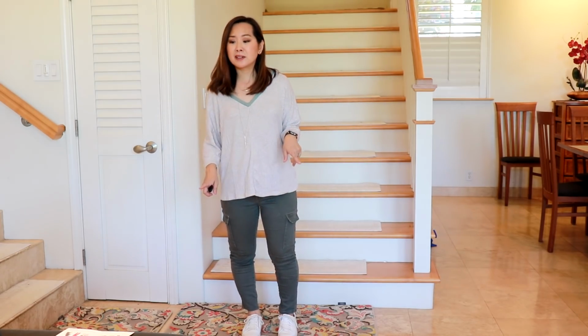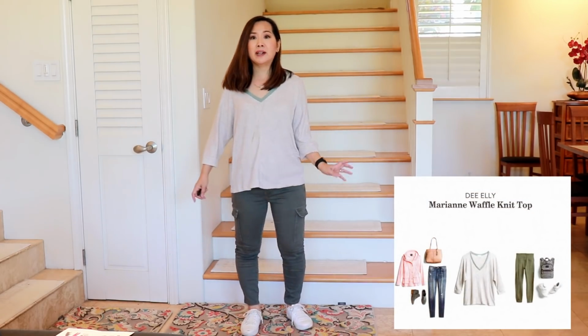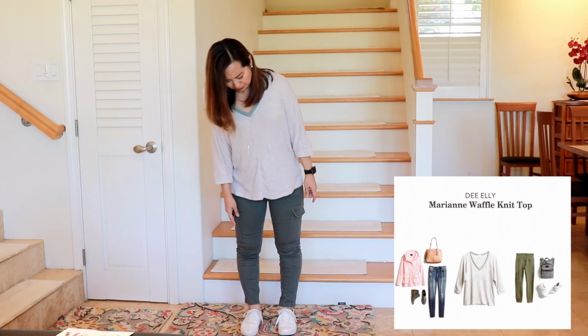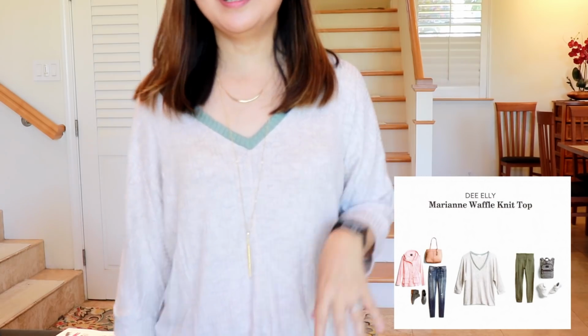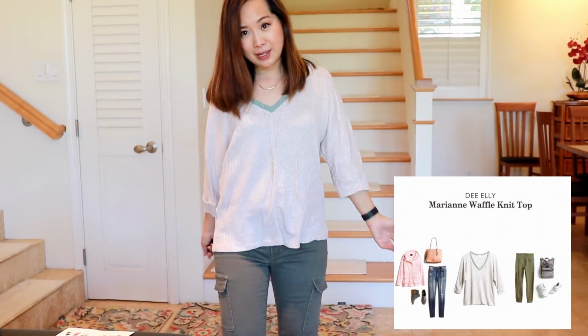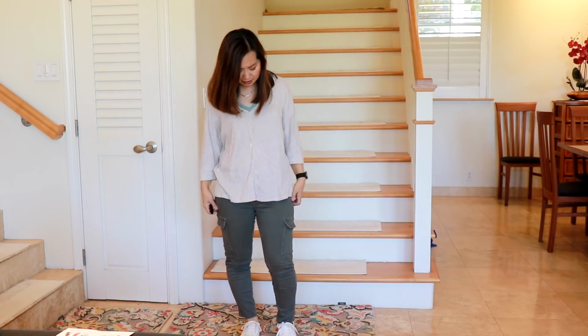But according to the style card, I got it paired with these olive colored pants, and these are by Vigoss. And I just have some white sneakers. Can't remember where I got these from, Macy's I think. And then, because why not, I added this necklace. This is a Stella and Dot. Okay, so I think this does look pretty cool. I like this top. It's just a little big.